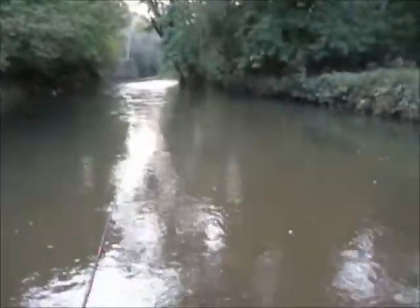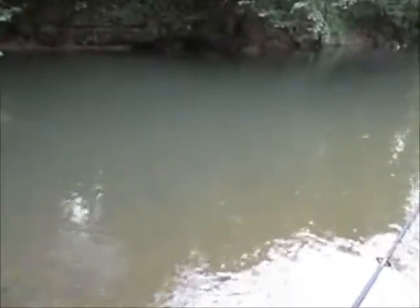Folks, we have a fresh battery. I am still wandering upstream. I got about 40 minutes before I gotta turn around because she's gonna pick me back up at 8:30.